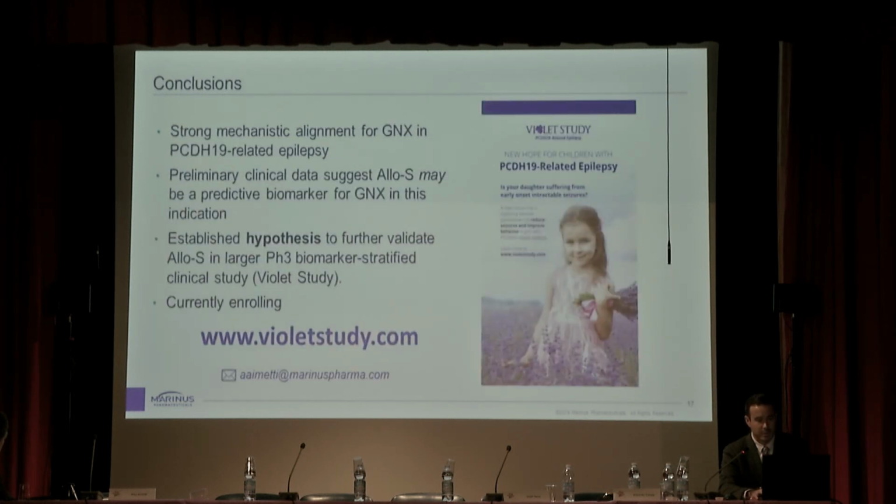So in conclusion, again, we feel that there's a strong scientific and mechanistic alignment for ganaxolone in this patient population. We feel that the preliminary data that we show here suggests that allopregnanolone sulfate may be a predictive biomarker for ganaxolone in this indication, and the phase 3 study is designed to demonstrate if that is or is not in fact the case. Again, the phase 2 study allowed us to establish the hypothesis that this could be worth exploring, which we are doing now in the phase 3 study.